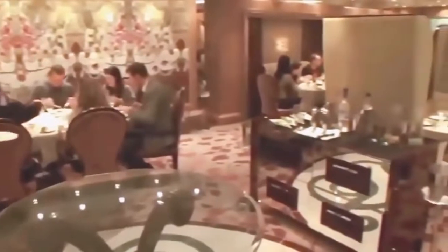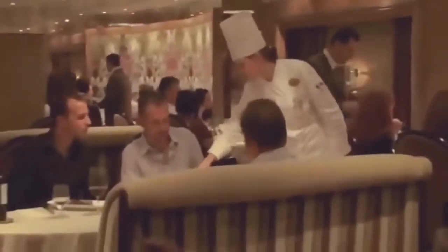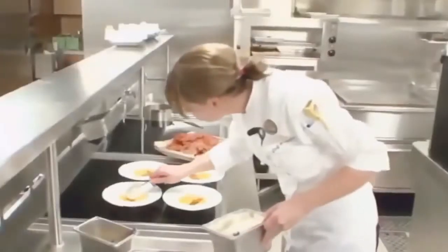For an intimate dining experience, the exclusive 150 Central Park is unforgettable. 150 is a trendy, upscale, and intimate restaurant, serving six to eight course menus with wine pairings.